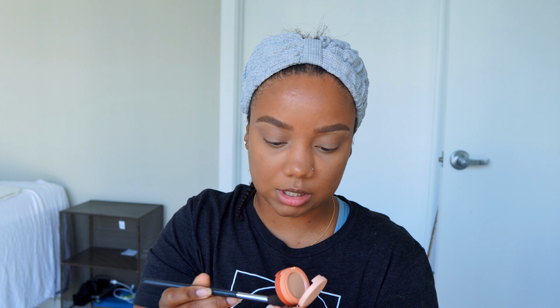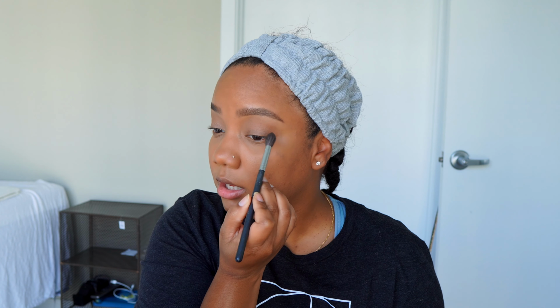This is definitely not the right brush for this, so let's just see. I'm taking the last one, so I used the first and the last, and I feel like I just need a little definition. You guys probably can't even tell a difference. I can tell a little bit, but that's the whole point, is this doesn't need to be too much.